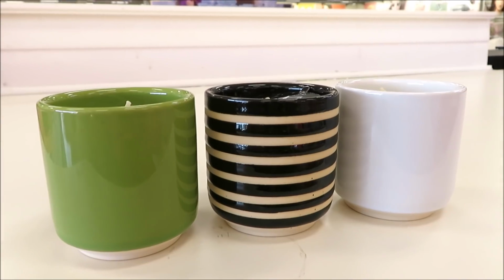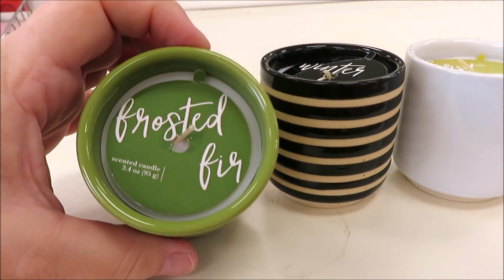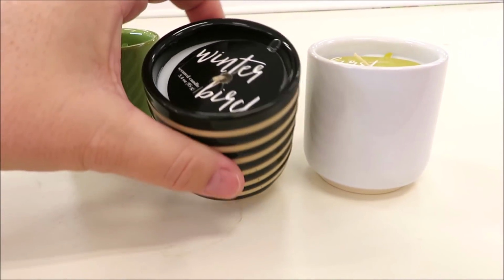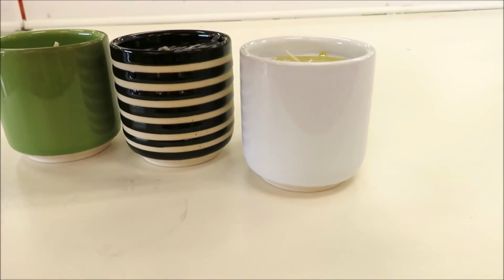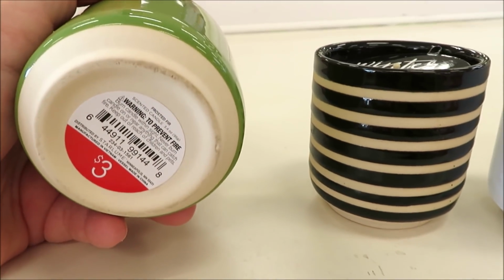And last but not least, they're putting out a few winter themed candles. This one is frosted fir. It also comes in the black and white in winter birch. And in the white in first frost, I have to say these all smell pretty good. And they're $3 a piece.